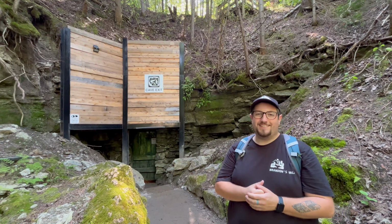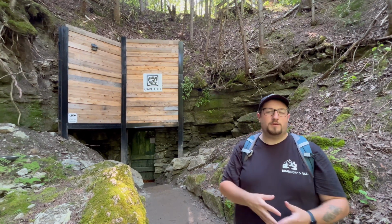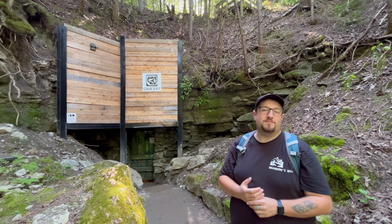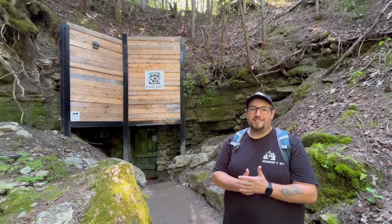All the stories of how Tom found these caves, what he had to do to get through them when he was first coming through back in the 1950s. Lots to see in there. There might even be some bats if you're lucky enough to see those.